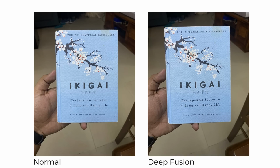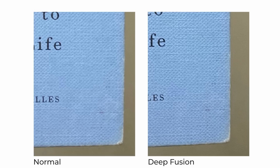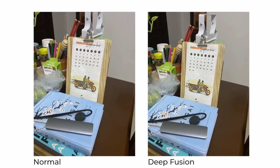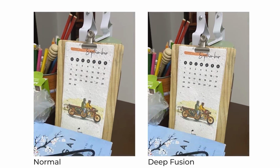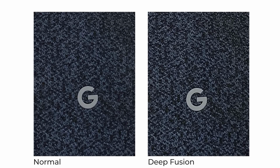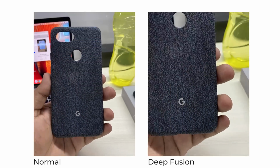Also talking about Deep Fusion, you'll see the big difference here where the patterns are being recreated by Deep Fusion. So patterns that were lost maybe because of the lighting, maybe because of how the camera performed in that situation, maybe because of the low light, or maybe because of how the objects were placed, you might lose out on a few details. Now Deep Fusion actually understands the details and even recreates them. This is truly a phenomenal change, and you can see that in these pictures here.